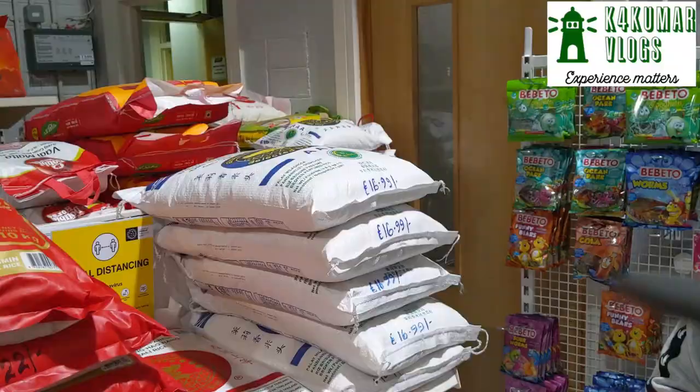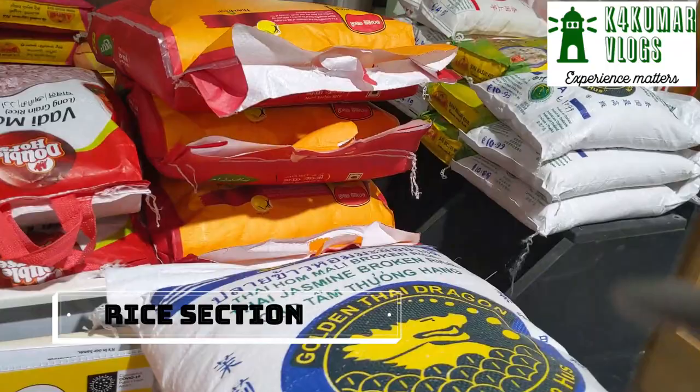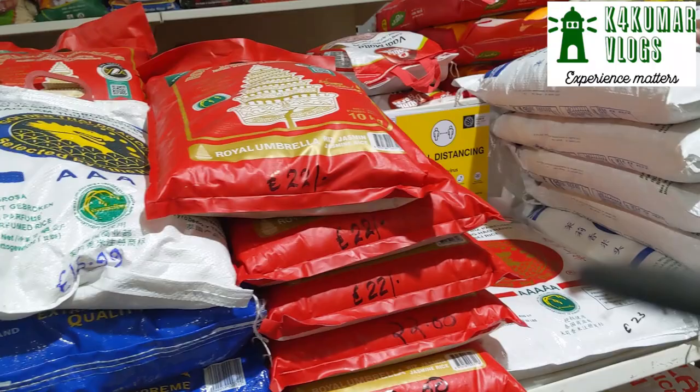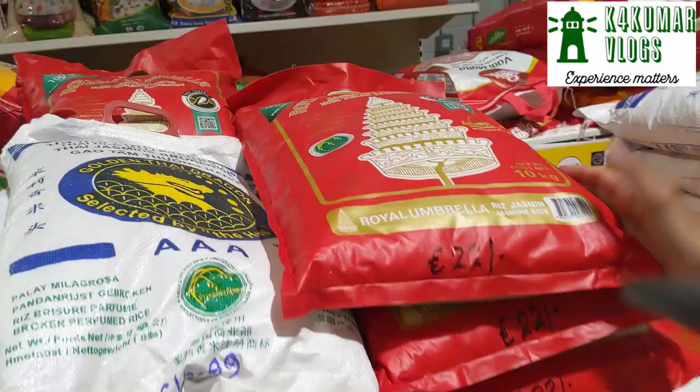Guys, this is the rice section. We have a vast variety of rice here, as you can see. Here, this is jasmine rice. This is straight Manila, this is straight. And this is also jasmine rice. The majority on this side is all Filipino rice. This is jasmine broken rice, 10 kg. Sorry, non-broken. Different brand.